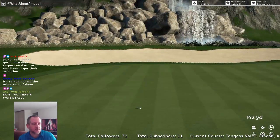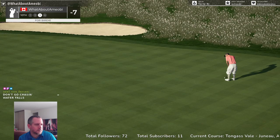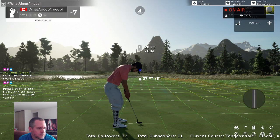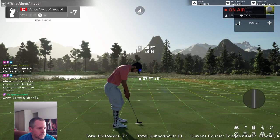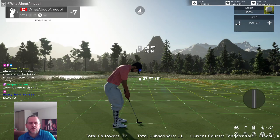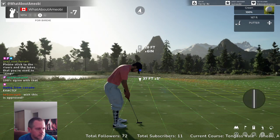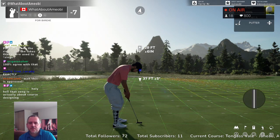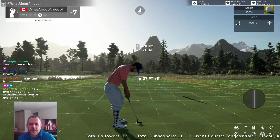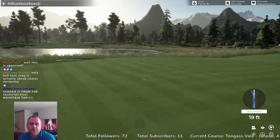I think new designers would do real well to just completely skip the waterfalls. Oh, was there a fairway over there? I didn't even see it. I'm hoping that's another hole. Yeah, I really feel like new designers would do well just to forget the waterfall features. I think it more often than not takes away from the hole, and it definitely takes away your time that could be spent on making the course better.